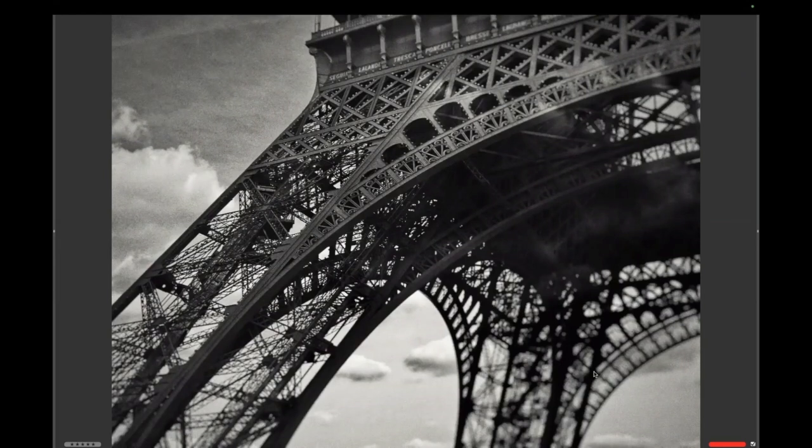All right, the Eiffel Tower, obviously. You can tell this is the Eiffel Tower just by the details here. So this is just more a matter of taking a detail from a different angle, like getting almost underneath it.